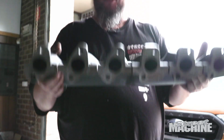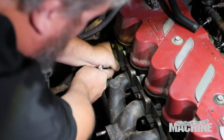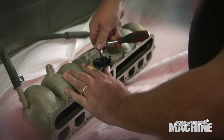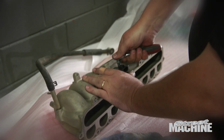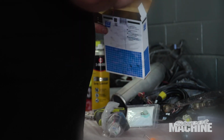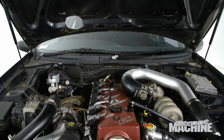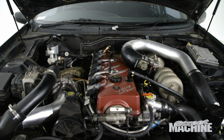$350 on the manifold was a big chunk of the budget, but it did make our life so much easier. So now we're up to $1,550 and we're starting to go, whoa, but we didn't have to spend too much more after that. I mean, a second-hand map sensor and a fuel reg. We also had to do an oil line for the turbo. There's another $150 and a catch can so we didn't spray oil everywhere. So we're up to $2,200.